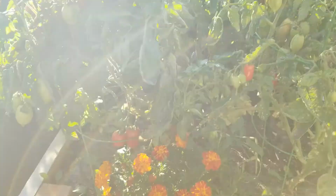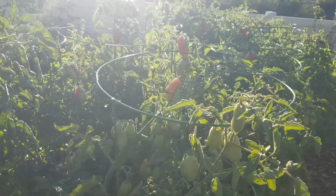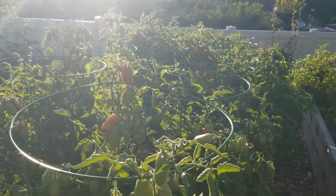Okay, back to the tomatoes. We've harvested a lot. We've got a lot more to go, and hoping we get some good weather. We're supposed to have good weather this week, so we'll see.